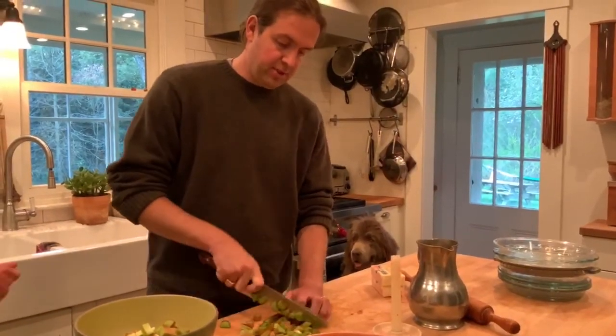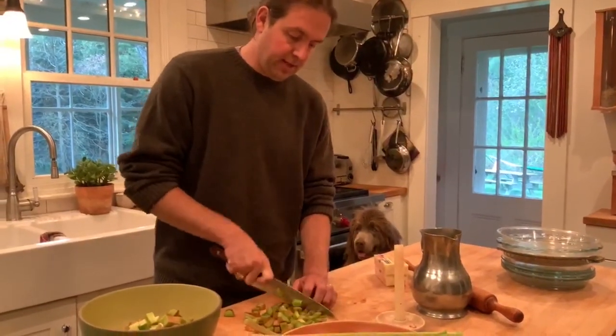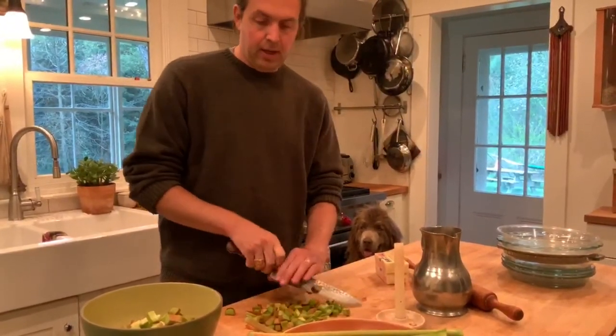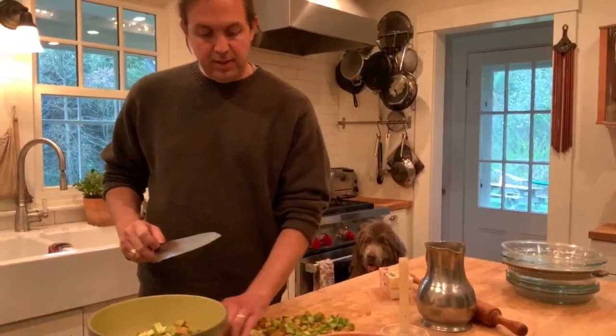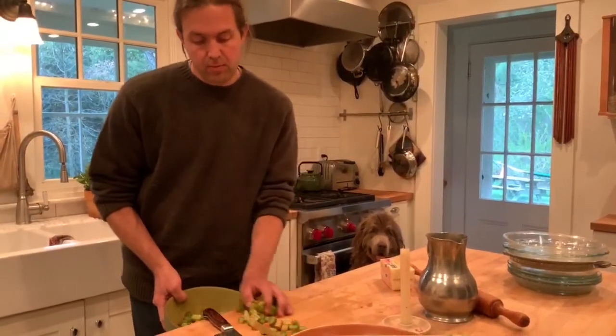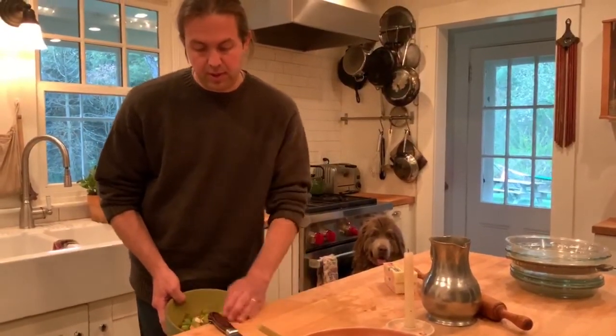Great question. Convection or regular setting on the oven? Sometimes I've tried to say what I'm using. Most everything that we've done could be done either way, but I generally use convection. What convection is, for those of you who don't know, it just turns on a fan in the oven, so that blows the air around.